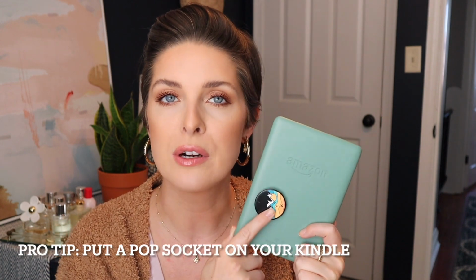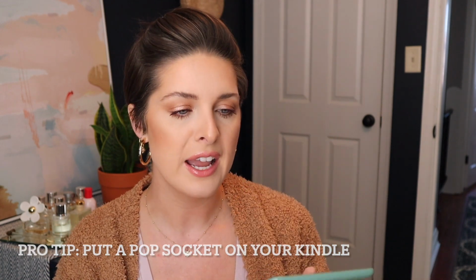Okay, so first things first, my Kindle. I've got it fully charged. I've got it preloaded with a bunch of books from the Libby app from the library. So I'm ready to go with that. I also will probably throw in a paperback book in here because I am reading a physical book as well right now. I've got a pack of wet wipes.